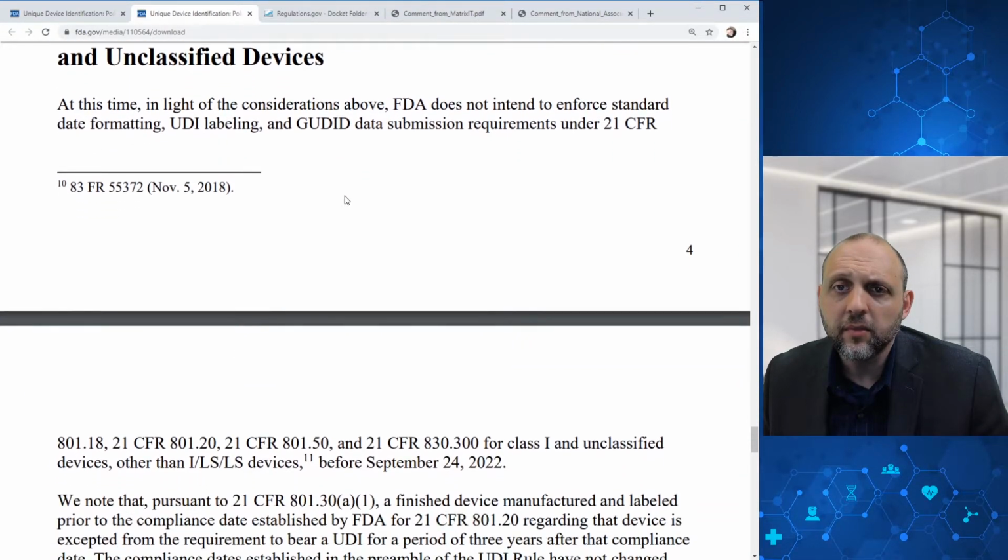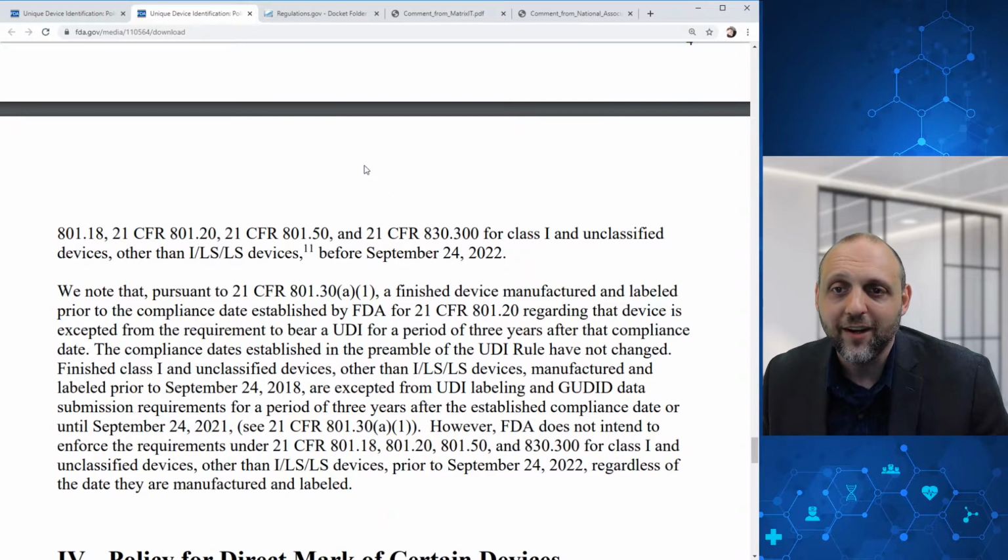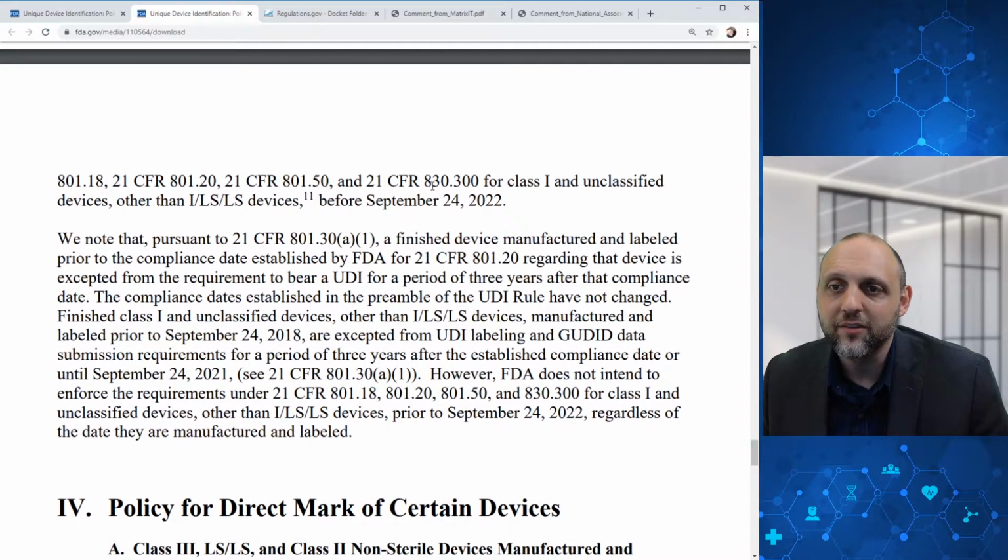And at this time, in light of the considerations enumerated above, FDA does not intend to enforce standard date formatting, UDI labeling, and GUDID submission requirements under 21 CFR 801.18, 21 CFR 801.20, 21 CFR 801.50, and 21 CFR 830.300 for Class 1 and unclassified devices, other than implantable, life-supporting, or life-sustaining (LS) devices, before September 24th, 2022.